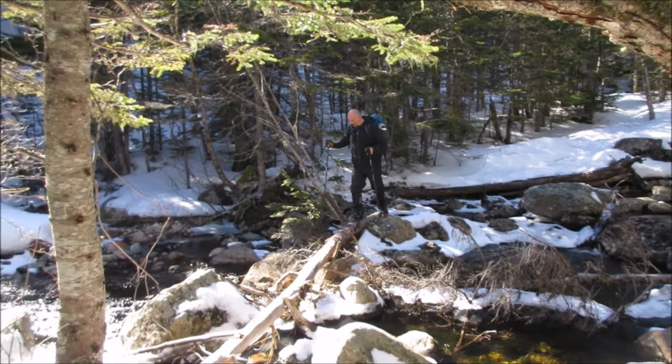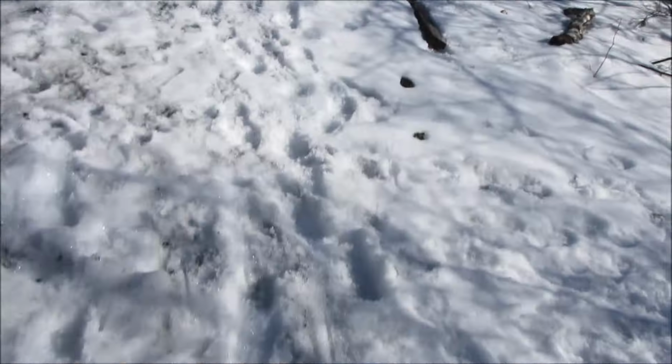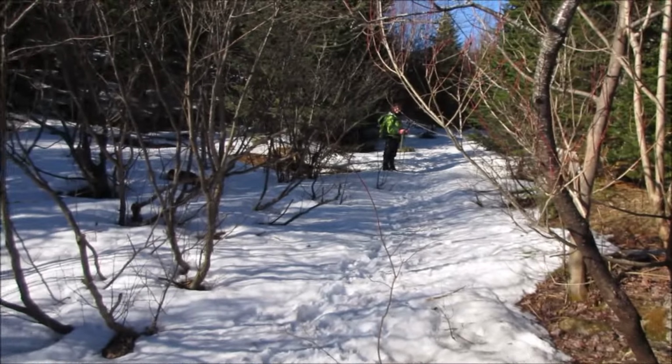All right, we came down to look at the Rocky Branch shelter number 2. Not looking good for the shelter. Looks like it got burnt down. I don't know how long ago that was, but I'm gonna go home and look it up. But we're on our way back. Stacy's over there waiting for me.